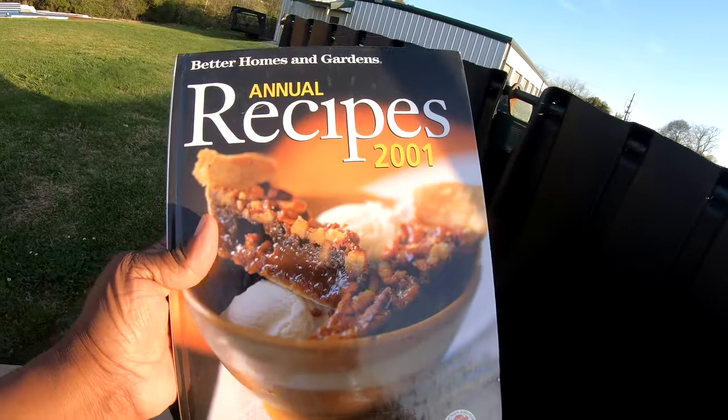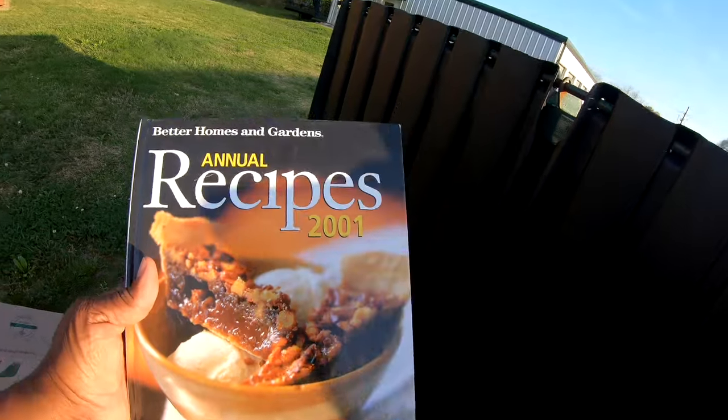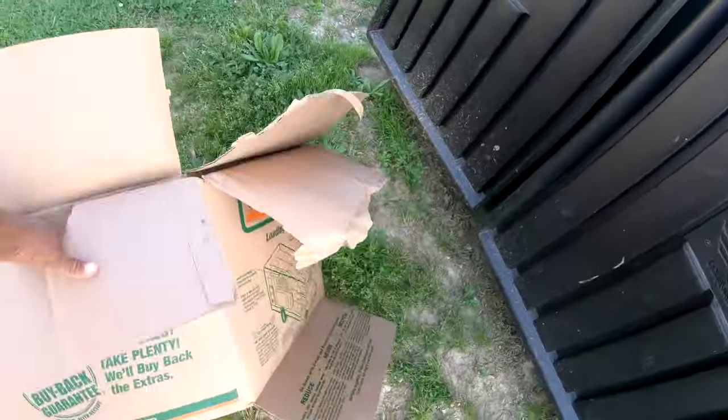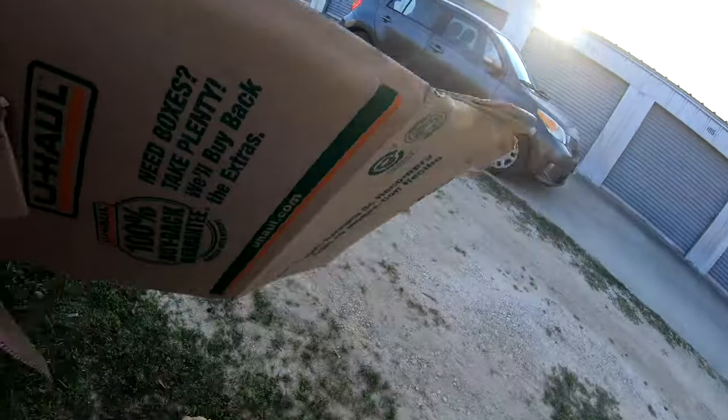All right guys, I was able to get this book out of there. This is the Annual Recipes of 2001 Better Homes and Gardens. And I needed some cardboard because I'm going to make a new raised bed in the garden. This is going to be perfect cardboard to go.